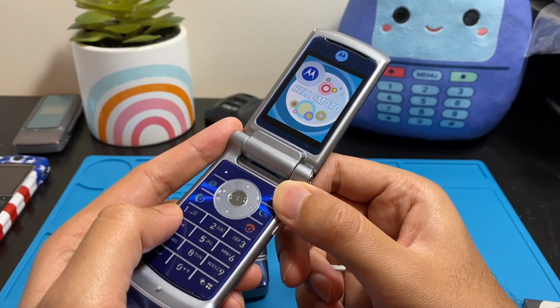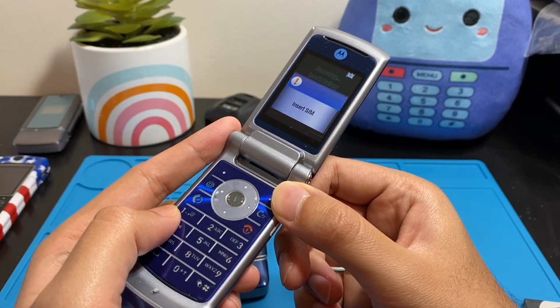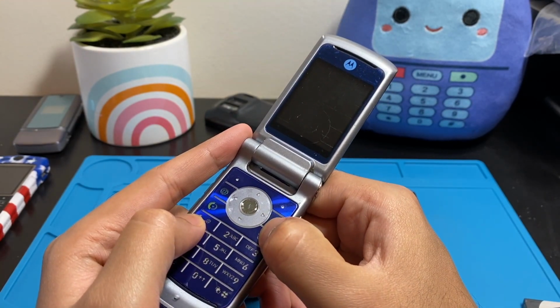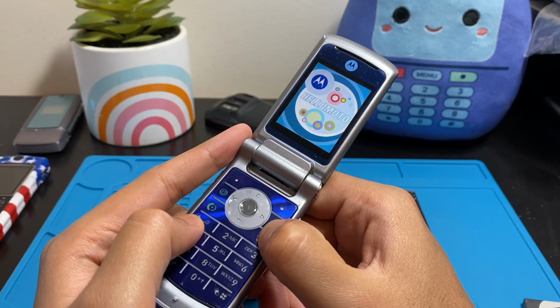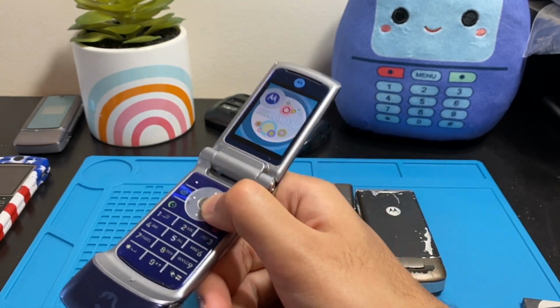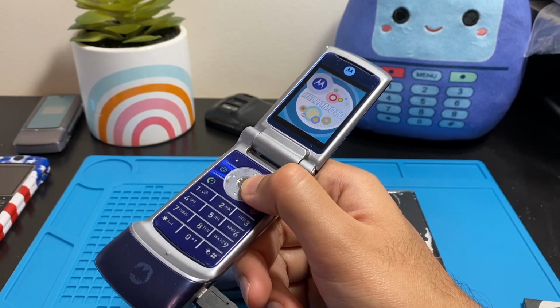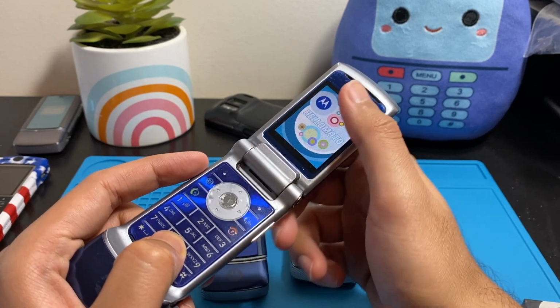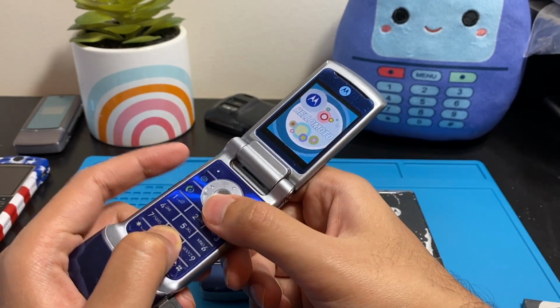No startup sound or anything like that. Insert SIM. Oh, it doesn't stay turned on. Okay, I see the problem. It doesn't stay turned on. It should say insert SIM and still stay turned on, so it doesn't stay turned on. That is a problem. We'll have to take a look at the board.